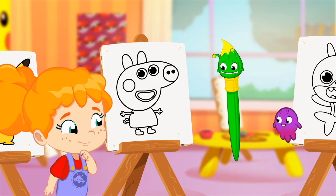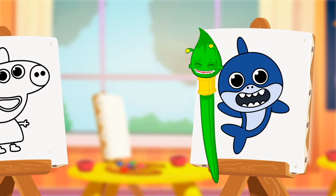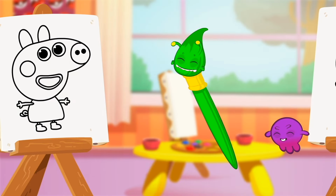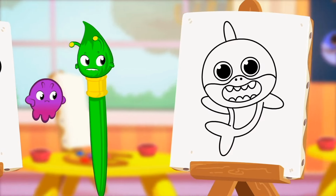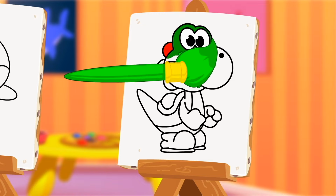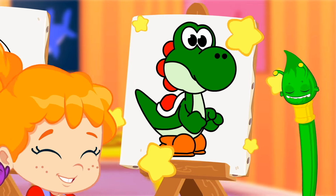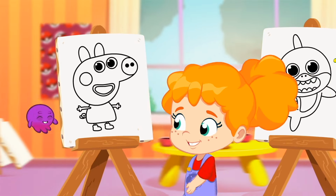Peppa Pig! What's her color? Green? No, Groovy! Peppa isn't green! Which character is green? That's right! Yoshi is green! He's a dinosaur! Grrr! So, try again!